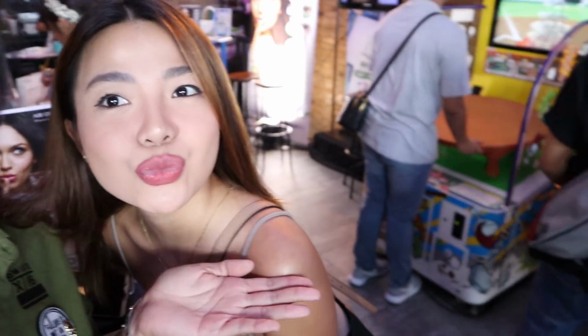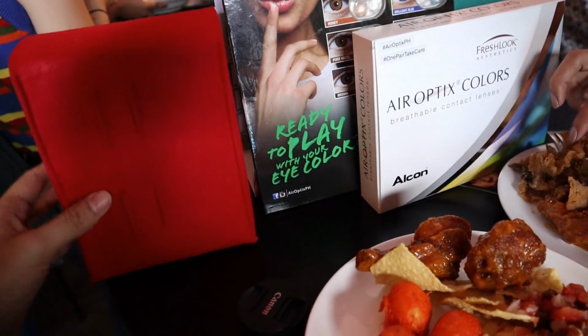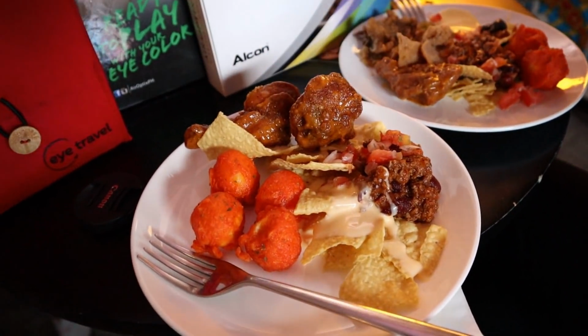Anyway. We're here at the AIROPTIX early. Super cute na binigay ng AIROPTIX. Look at this. Diba, lagayan? Perfect for travel. Love it. And we're eating. Yes.